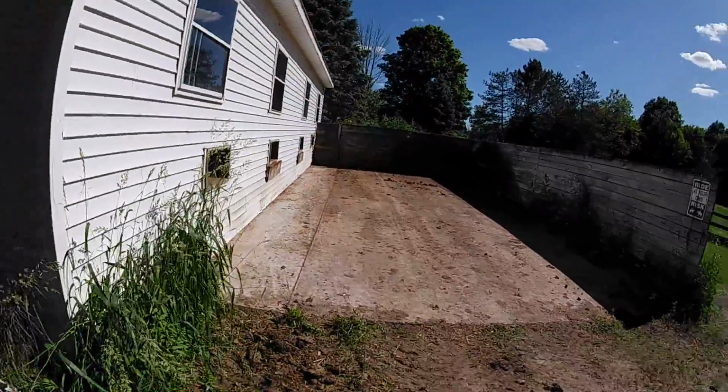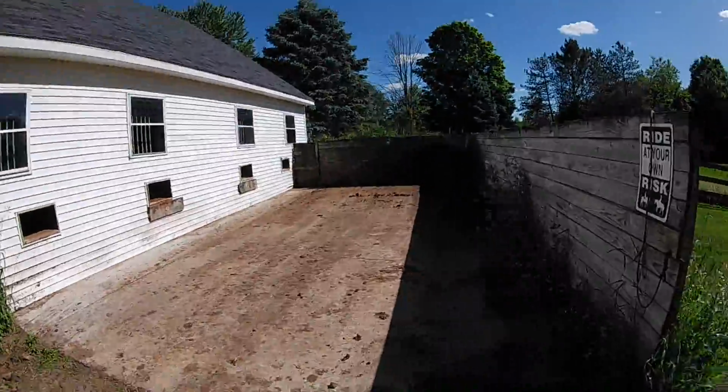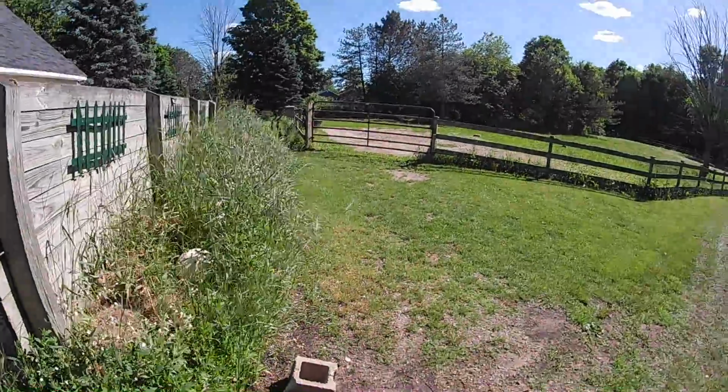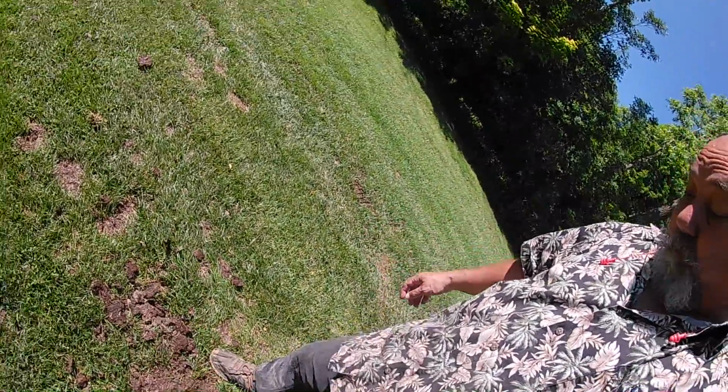Check this out, guys. Totally empty. There is nothing in the staging area. So I brought the final load into the woods. If anybody needs some, come on down and I'll load up your truck or trailer.